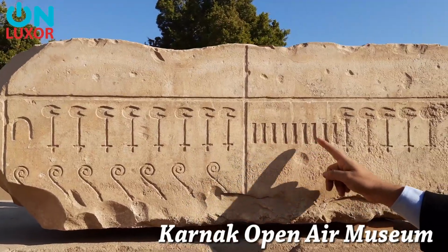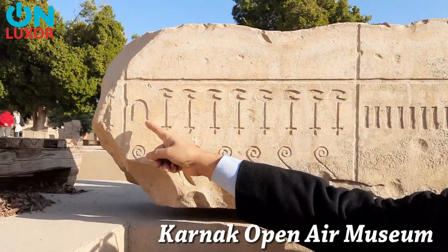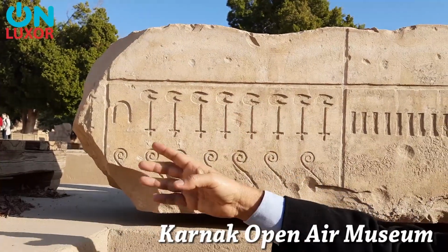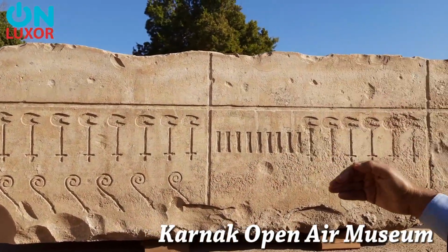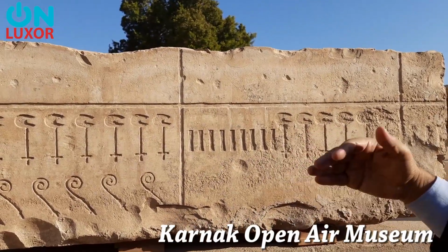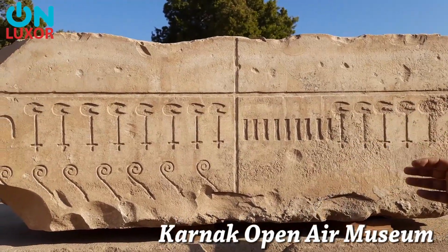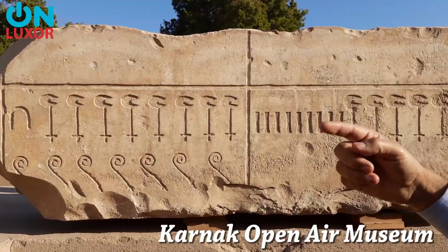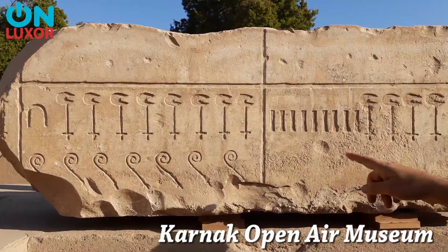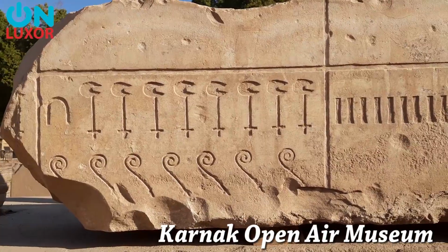So here we have ones, we have 10 there, this is 10, and then we have the 100, and we have the 1000. So this is a big number, as if the calendar includes a lot of food and drinks going to be introduced by the king to the divinities or to the priests of the temples on festivities in tens, hundreds, and thousands. But remember, starting by ones first, then tens, hundreds, and thousands.